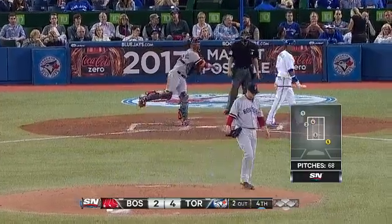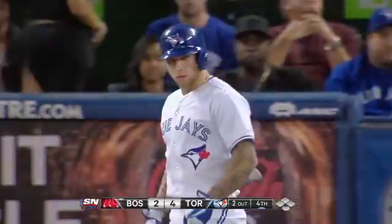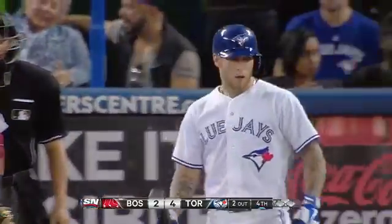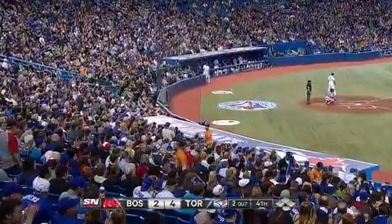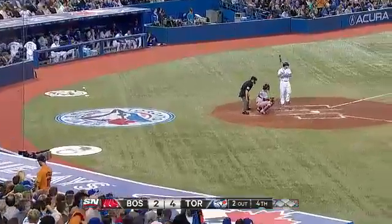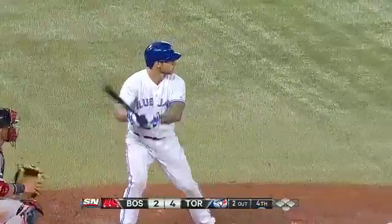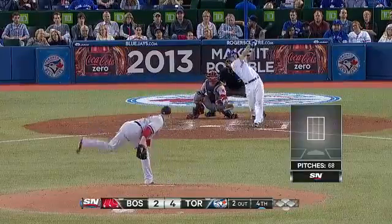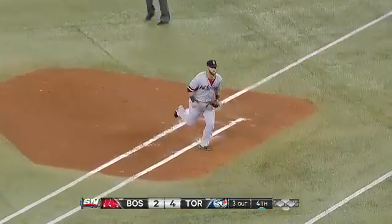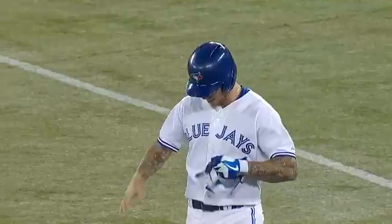Bonifacio strikes out. Back-to-back strikeouts in the 4th. Third baseman, number 13, Brett Lawrie. Brett Lawrie's had an impact in this game, both at the plate and in the field. Had a leadoff single in the 3rd that sparked a 3-run Blue Jays rally. And then that terrific double play, and here he hits a little squibber back to Lester. He knocks it down and recovers in time. John Lester did exactly what the Red Sox wanted. He retired the Blue Jays in order.